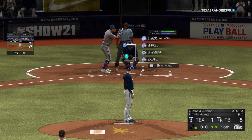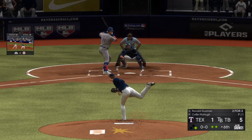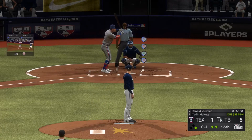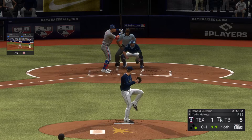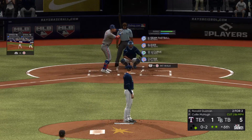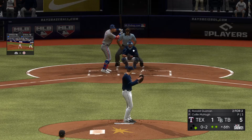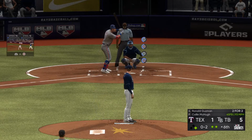The left fielder, number 11, Ronald Guzman. He'll chase one up around the letters here for strike one. He's got hits in both of his at-bats so far in this one. And they go right after him here as he swings and misses. Strike two. The 0-2 delivery. Fouled off.